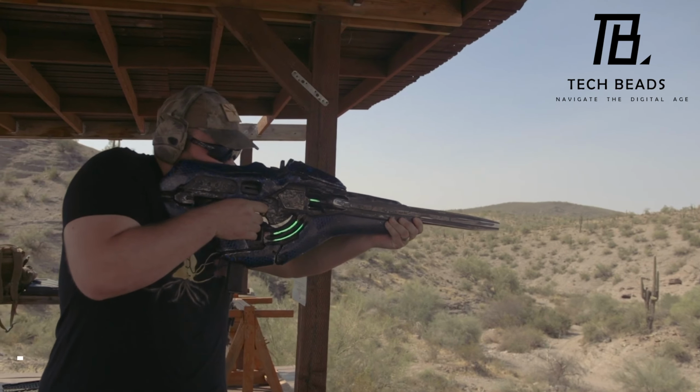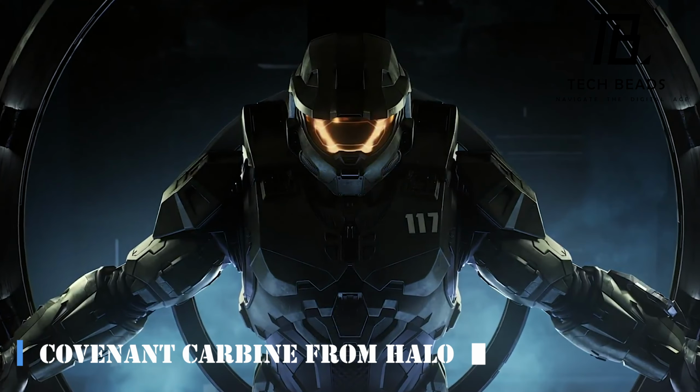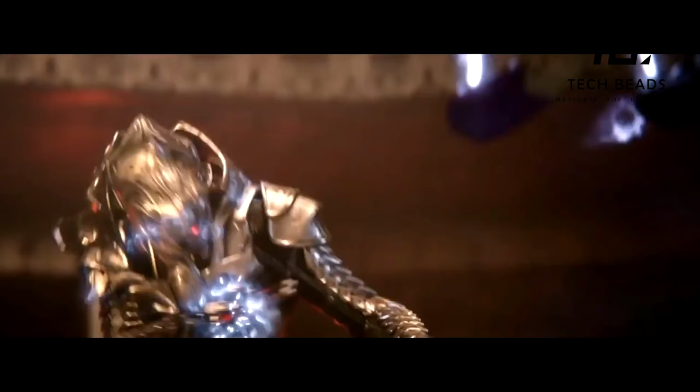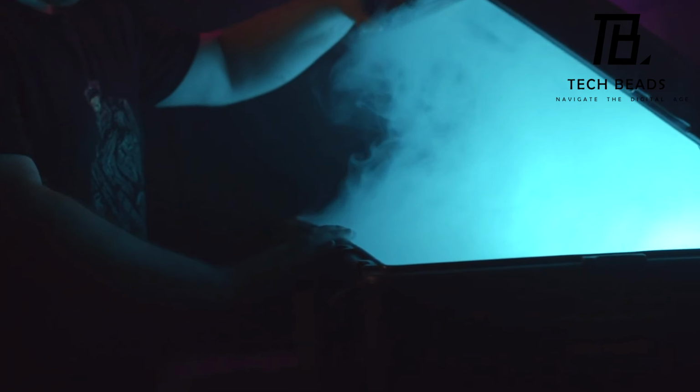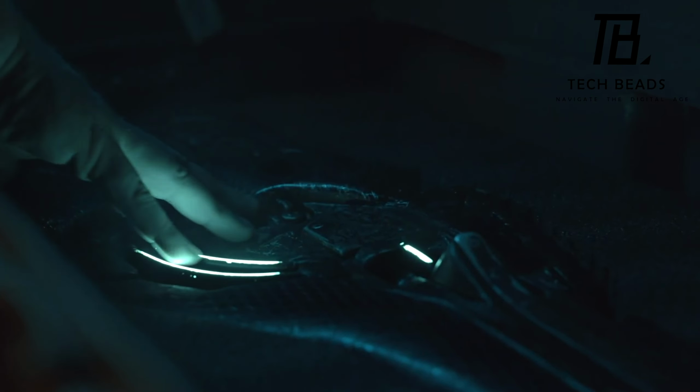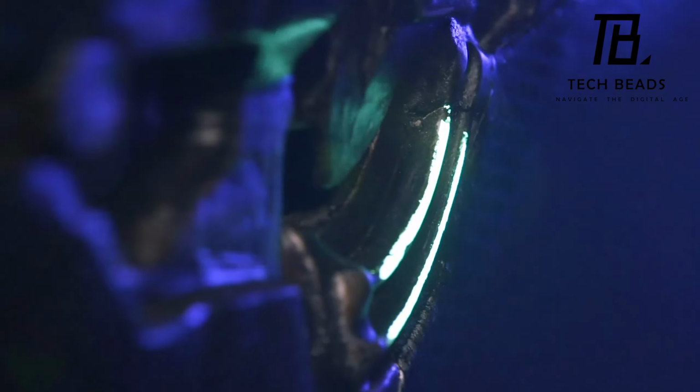Here we have a futuristic firearm that's out of this world. If you're a fan of the Halo franchise, you'll know that the Covenant Carbine is one of the most iconic weapons in the game. This fictional gun fires caseless radioactive rounds that can make your enemies quake in fear. But, let's get back to reality.